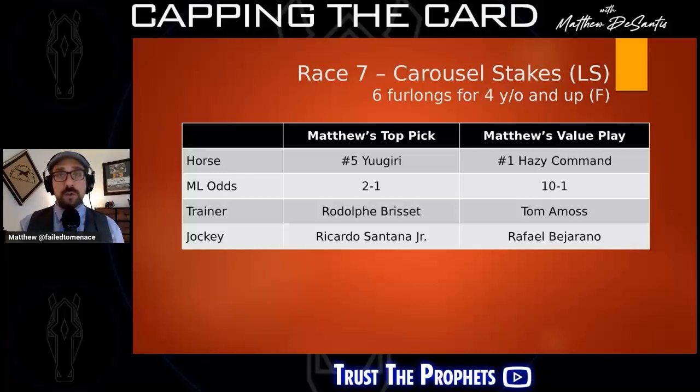Ricardo Santana Jr. aboard. Ricardo, I always trust in horses where you want him to be aggressive. Going to be very aggressive out of the gate. The works have looked great. I know it's 2-1, which is a short price, but I really do like Ugiri quite a bit here. I'm a little bit more worried that Pretty Birdie's going to get burned up by a pace duel. I'm a little less worried about Ugiri holding on.